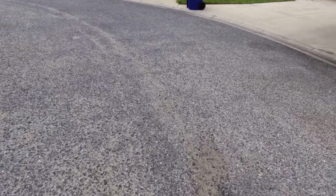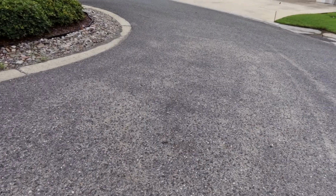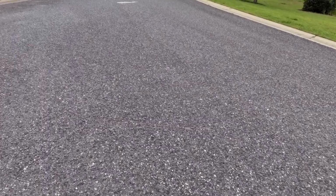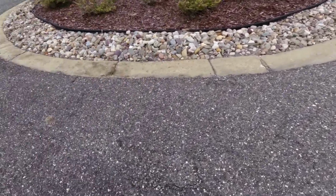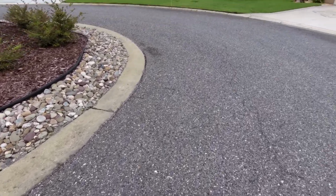This area here may sustain a chip seal coat, but it's hard to tell. We'd have to take a closer look at it. Some more indication of raveling here on the same road, and see the aggregates coming loose here around this small cul-de-sac. Again, you see some cracking, some evidence of structural damage starting.